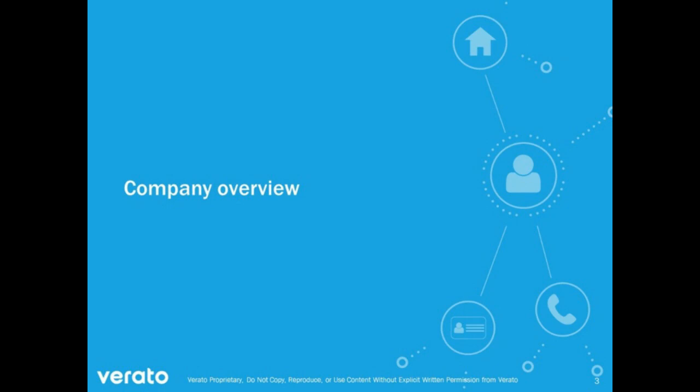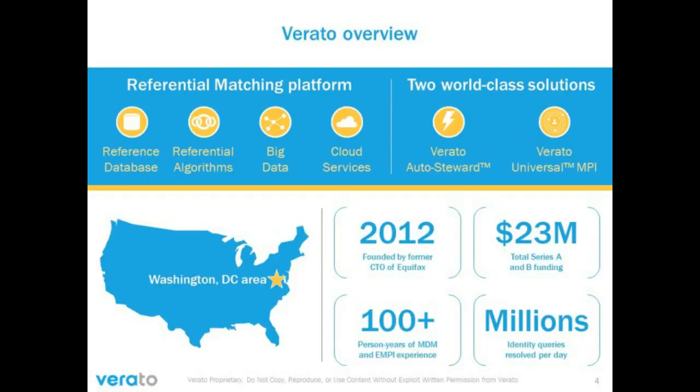Let me give you just an idea of Verato, the company, so you can put us into some context as you hear me speak and you hear Todd speak in a few minutes. Verato is a software company. We're located here in the Washington, D.C. area. And we've got a new technology base for matching. It's based upon a reference database, a very, very large database of reference identities, a brand new kind of algorithm called a referential algorithm, as contrasted with probabilistic matching, which is what's embedded in all of the current state-of-the-art MPIs. It also takes advantage of very big database technologies, meaning the storage and the retrieval of very large data sets, so that our reference database can be used as an answer sheet in doing matching.